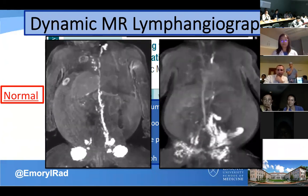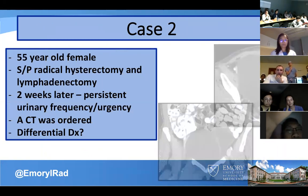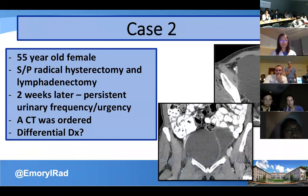Okay, so this is obviously a leak. I'm just going to go ahead on to case 2: a 55-year-old female, radical hysterectomy, lymphadenectomy. Two weeks later, persistent urinary frequency and urgency and a CT was ordered. And this one actually has a differential diagnosis, potentially.